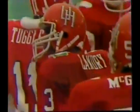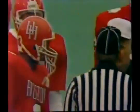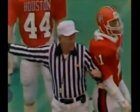Landry with the ball, tries to keep it. Gets to the 36-yard line, and that's that. Romanowski made the tackle. Penalty marker is thrown now. A penalty marker went up into the air. Very late flag. Personal foul against Houston.